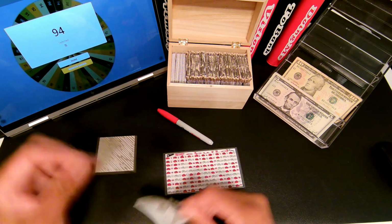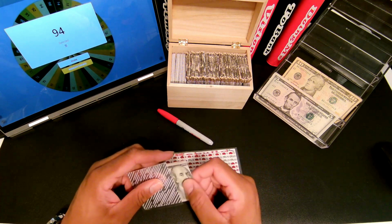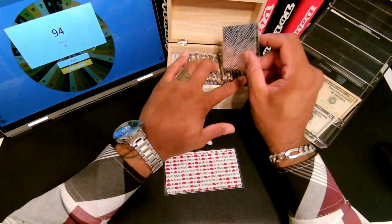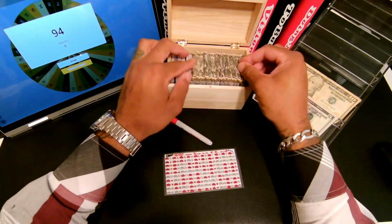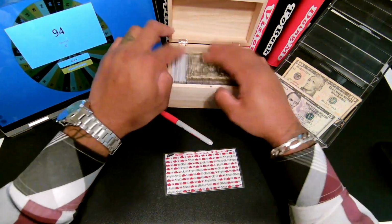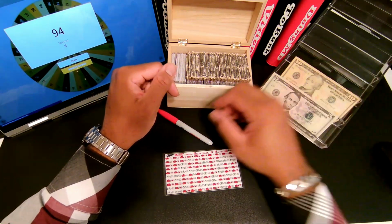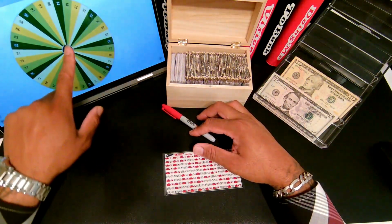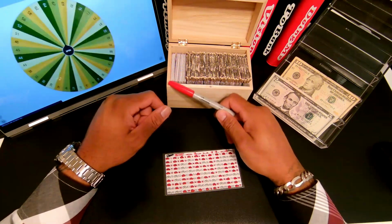And because I was so eager to get rid of the hundreds, there it is. 100 is gone into the box. We're getting full in here. All right, we got some cash left. Let's remove it and let's spin. Let's see what happens, where we end up tonight.